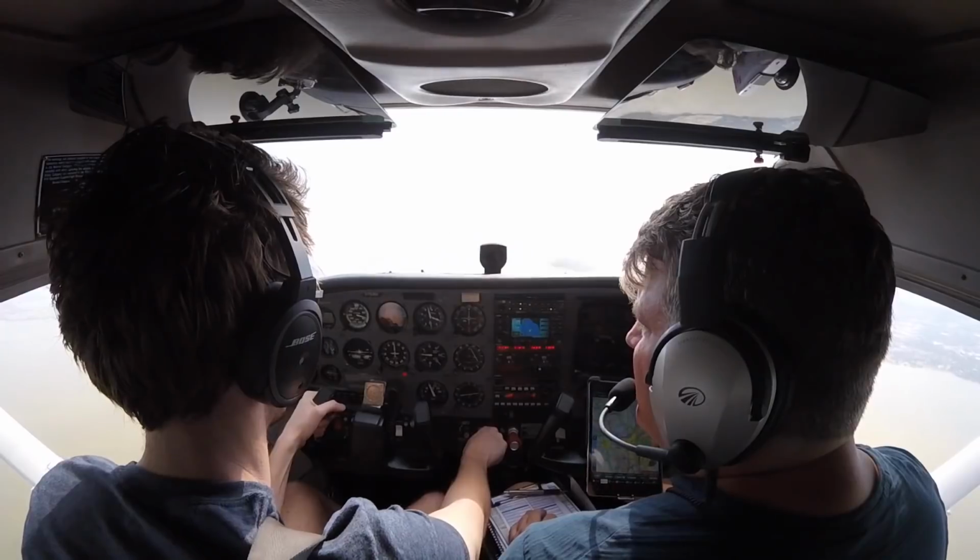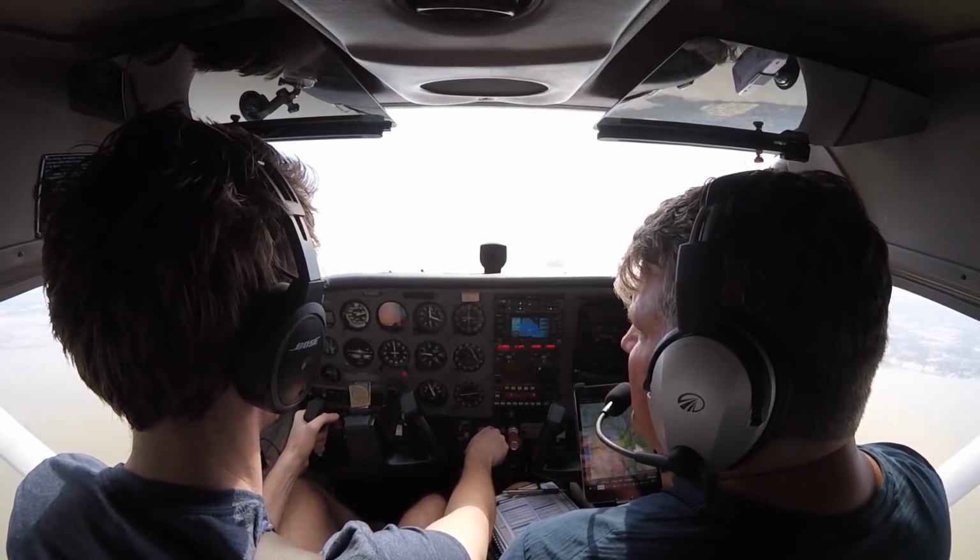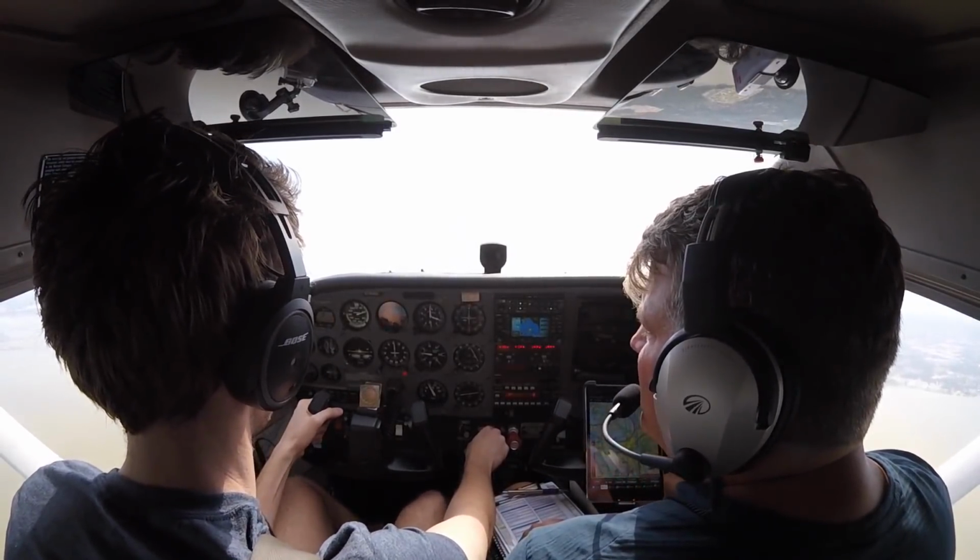The Cessnas are a little bit more unstable from what I'm used to. So I've always found that they always want to swing in a stall. Oh, you do? Okay. Yeah. But you're just overcorrecting a little bit with the rudder. So just kind of be a little bit looser with it.